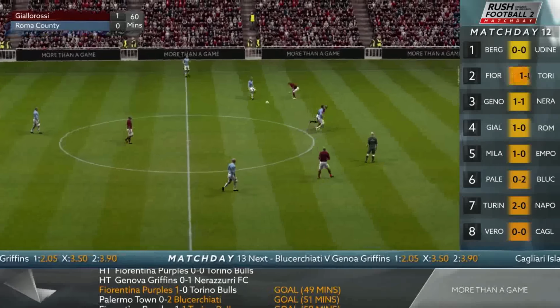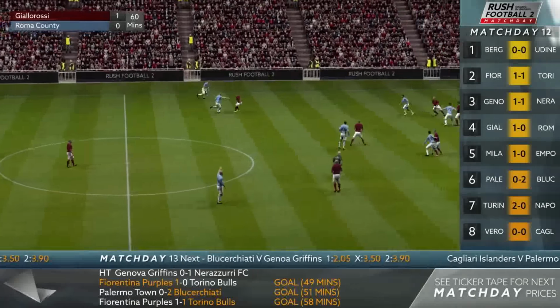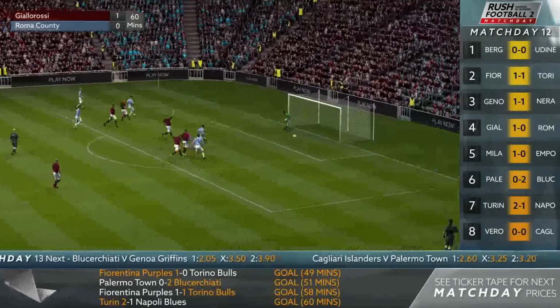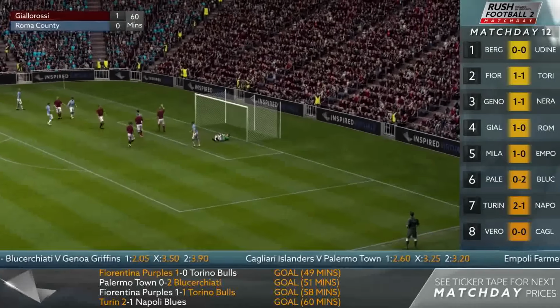Well, the mantra here, quite clearly, is pass and move. And this is a pretty good example of it. Opportunity! Flashes past the post.